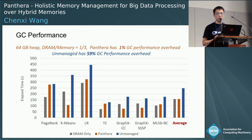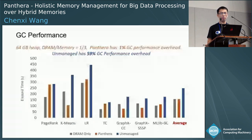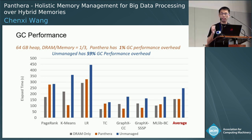Okay, this slide shows the results of the GC performance under the same configuration. The gray bars show the results of the DRAM only, orange bars are Panthera, and the blue bars are the unmanaged version. We can see that the unmanaged version has about 60% GC performance overhead.